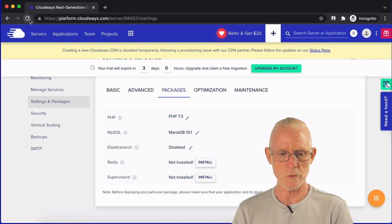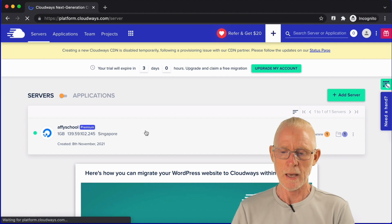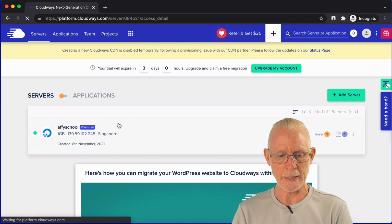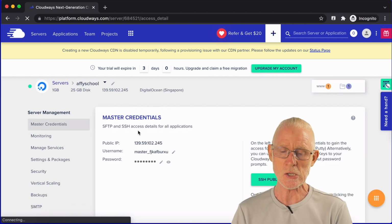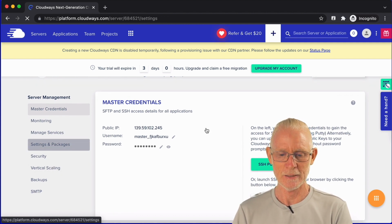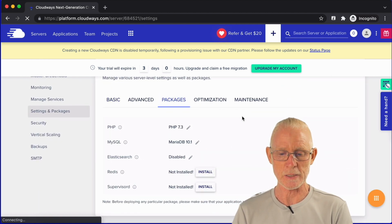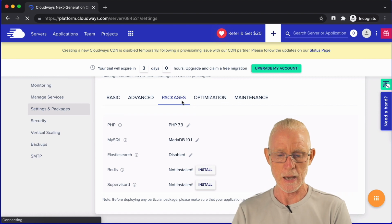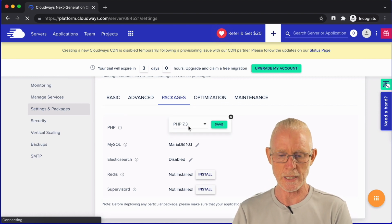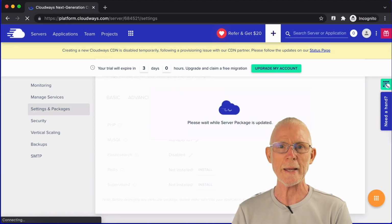Okay, so let's do a refresh on the screen because I was trying to be too fast. So it's done one. And look as though it's catching up now. So let me go back in because I'm going too fast there. So just take it slow here. Settings and packages. You can only do one thing at once on these servers, which makes sense because it's actually doing a lot of stuff under the bonnet. It's not done anything, so let's try again. 8.0, save. Yes, and I'm going to wait now.